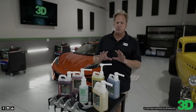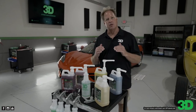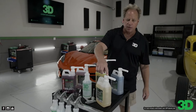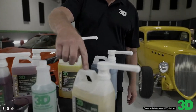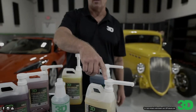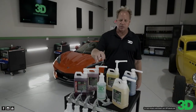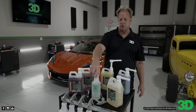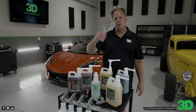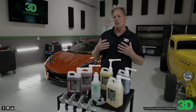The other thing that makes this unique is you don't have to be a rocket scientist to mix these products and get them properly diluted. The pumps we supply with the Nano Pails meter out 3/4 of an ounce, so not quite a full ounce. All you have to do is add one pump to your 32-ounce bottle, then fill the rest with water, and you've got a properly diluted product at medium strength.